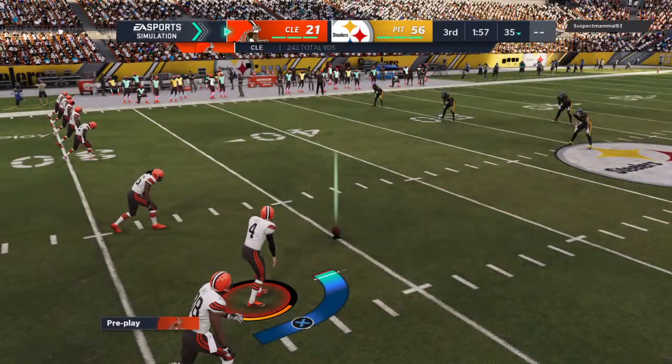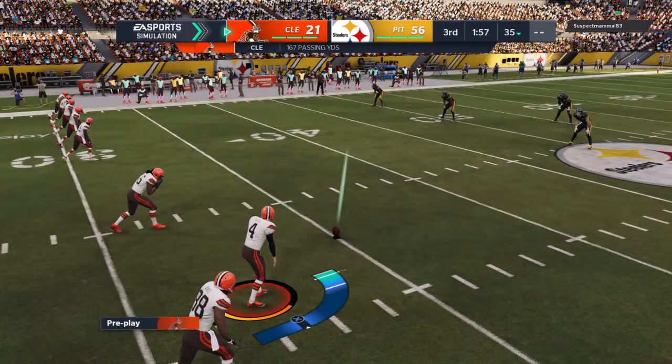I guess the last score wasn't enough for them. They want more. Here comes an onside kick.